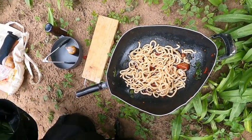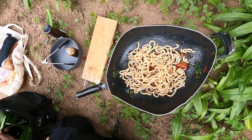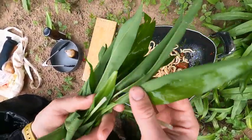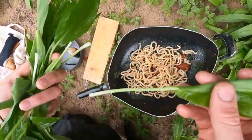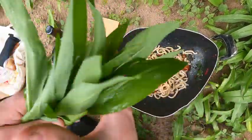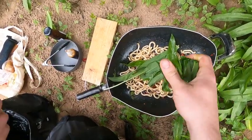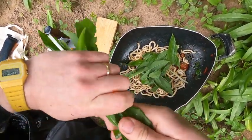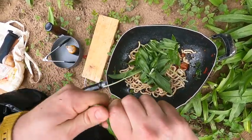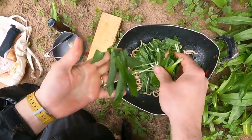Okay, and into that pan from my little washed pile is going to go all this lovely garlic. Now the garlic is freshly picked. I'm going to put the whole stem in because I quite like it with all the different textures. You can rip this up, I guess you can rip it up like this, but to be honest, once it wilts down, it's basically indistinguishable from its original form anyway. But we'll rip it up like this, maybe for the purposes of a pretty video.